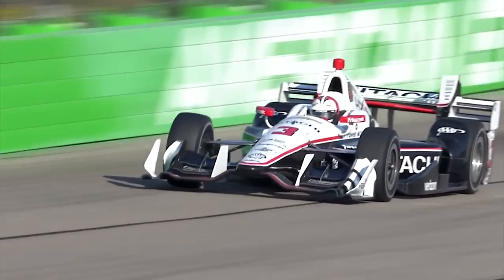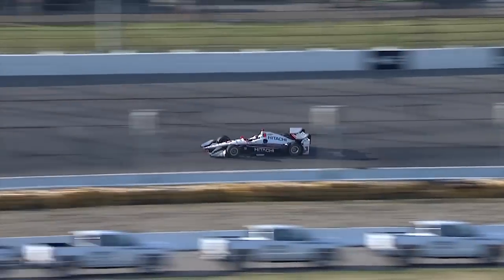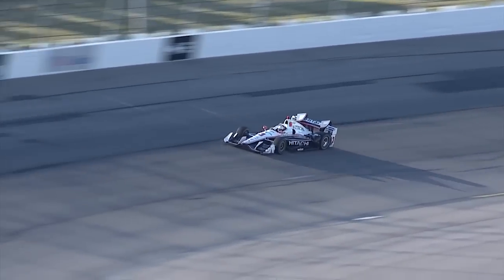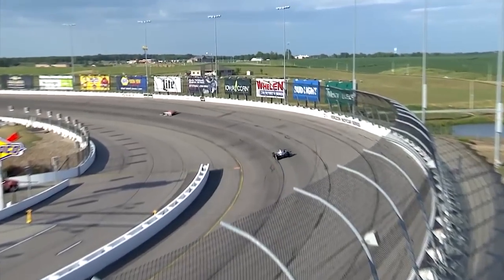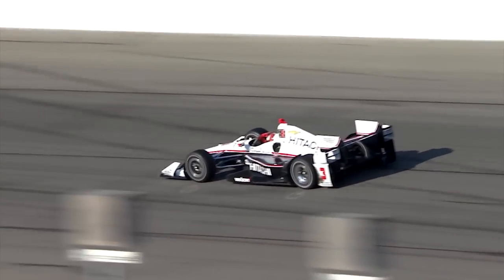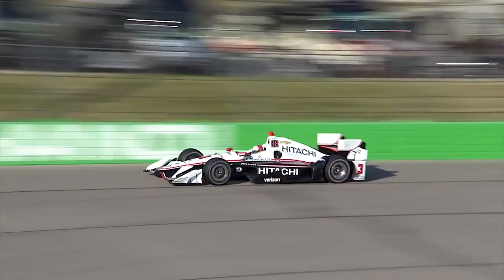Helio Castroneves has led well over 2/3 of this race. 211 laps led today. We saw a similar beatdown by Josef Newgarden, even more so last year. James Hinchcliffe led well over 200 laps back in his win in 2013 here. Just watching those bright red gloves from Castroneves, the car looks very well balanced, a lot of precision in the hands, just driving to the limit of the front tires, not trying to force anything as Roger Penske looks on.